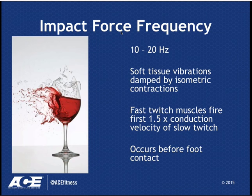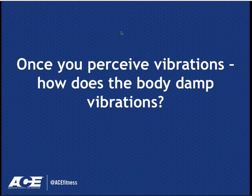So that's why they say impact exercises or activities build bone density. It has to do with the vibration. That's how you build bone density. What's interesting when we think about vibrations is that your soft tissue, your muscles, your connective tissue, does not like to vibrate. It does not like these vibrations, so it wants to stop the vibration. So we want to look at how your body stops these vibrations from coming in and actually use the impact forces as potential energy.